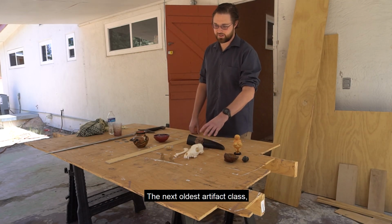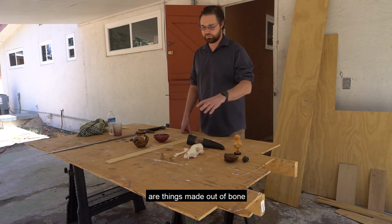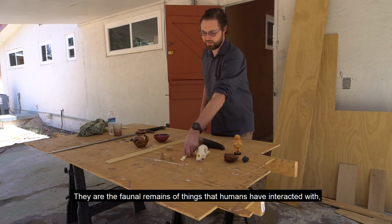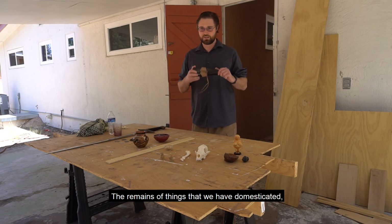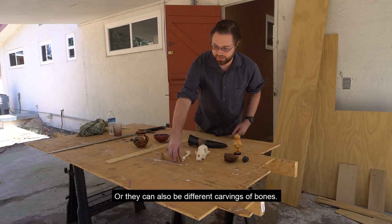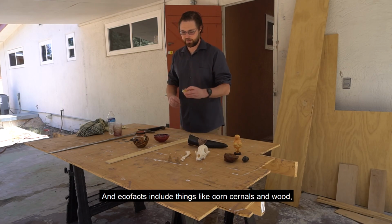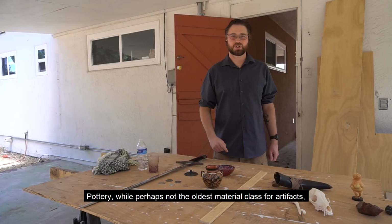The next oldest artifact class, or maybe equally as old as lithics, are things made out of bone, or bone that have a certain cultural attachment to them. They are the faunal remains of things that humans have interacted with, like dogs, as you see here. The remains of things that we've domesticated, so this is a cow horn, or they can also be different carvings of bones. Ecofacts, while more rare, are probably also as old, and ecofacts include things like corn kernels and wood, things that don't preserve well in the archaeological record.